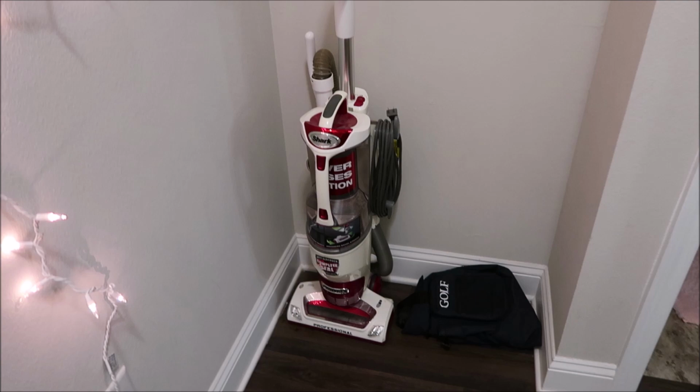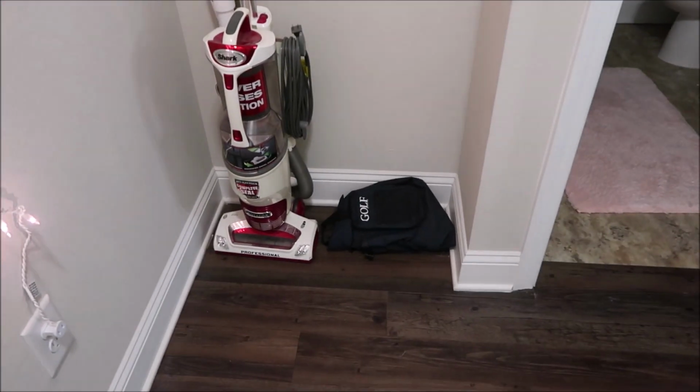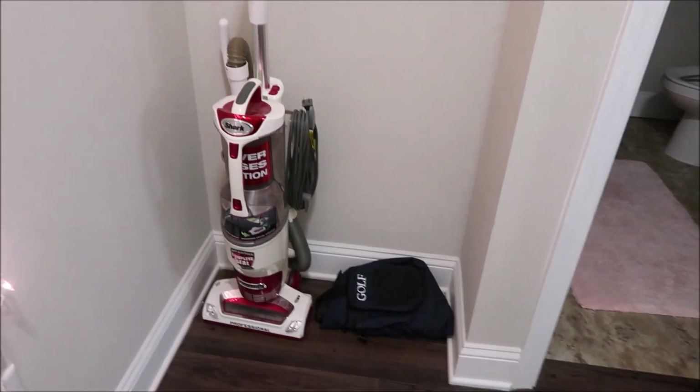As of right now, we keep our vacuum cleaner here, as well as a bag that I need to bring back to my grandparents' house.